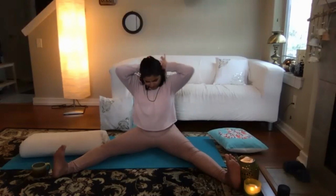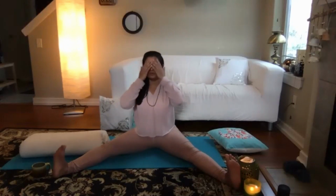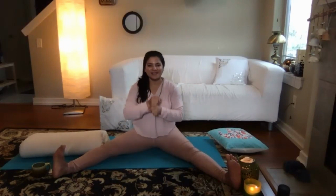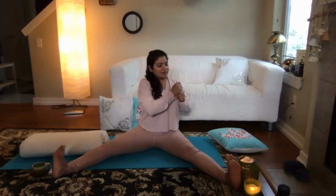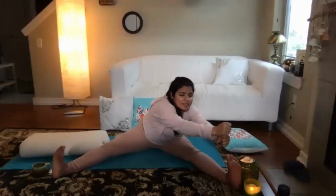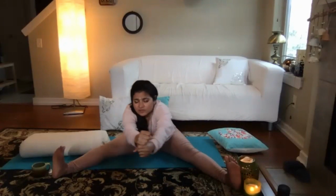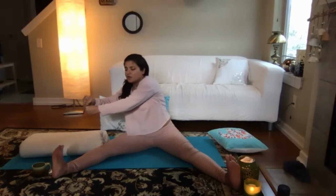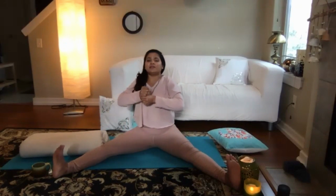So this is called Chakkichalanasana. It's like an old school, like a stone grinding mill. And you can imagine this is the handle. We're going to take a big circle, and you're going to reach towards one leg, and then take a big circle. Notice if you can ground into both the sit bones. Reach, and then when you inhale, you're lifting up tall.